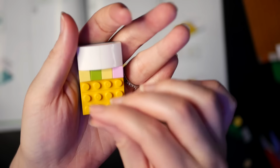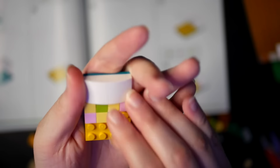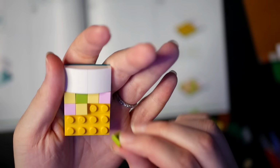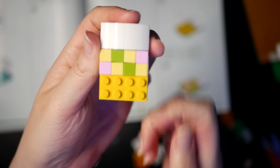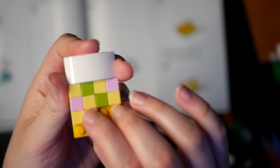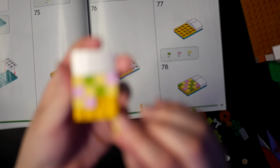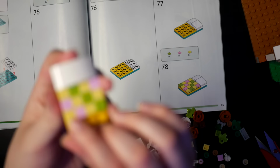The next one is going to be pink, yellow, green, yellow, then yellow, pink, yellow, green, yellow, green, green, yellow, pink, yellow. Yellow.